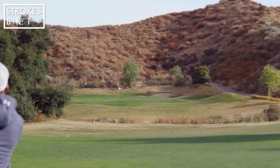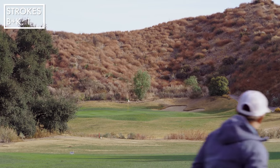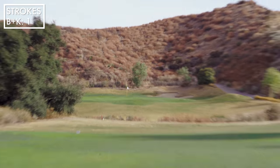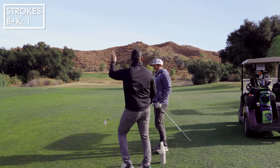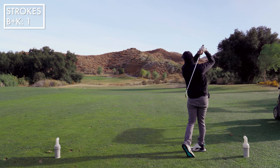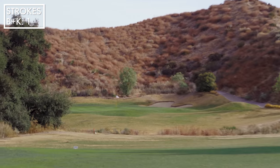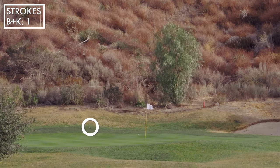Straight, baby. It is that straight. Left side of the green? Yep. You're on the green. Back side of the green. I'll take it. It's neat to look up and see the ball going straight. The wind wanted to take it. Yes. What a shot. Straight. Oh, yeah. Oh, that rolled.